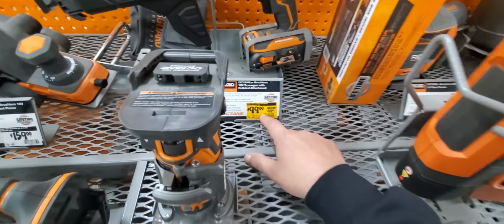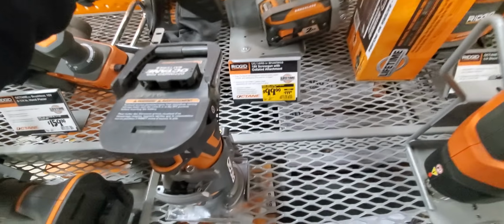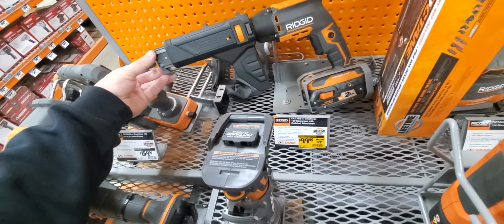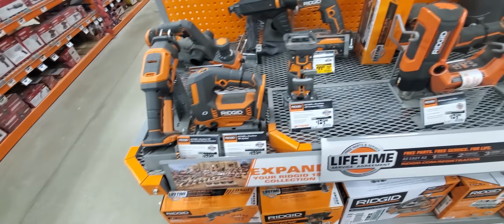This is $99. Wow, drywall screwdriver kit. It's usually $200, and this comes with the battery and everything. Wow, $99. That's a good deal, I have to say. Very good deal.